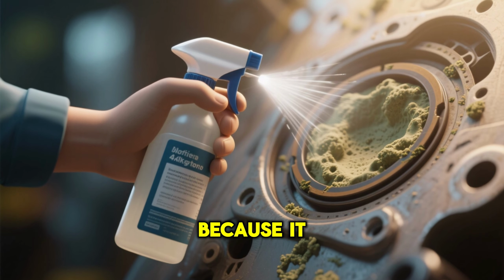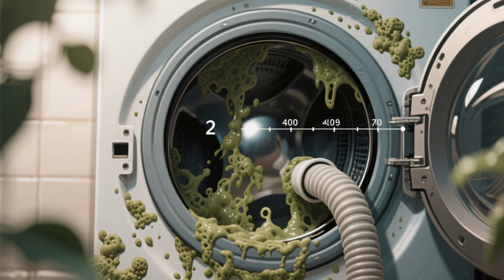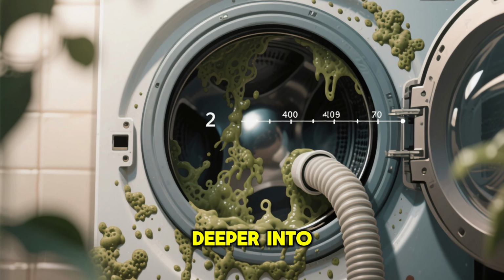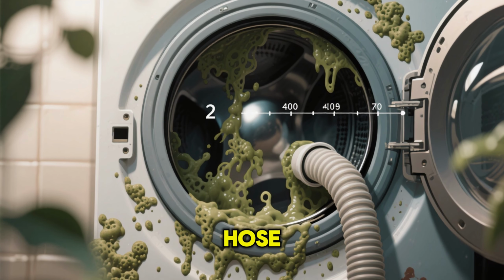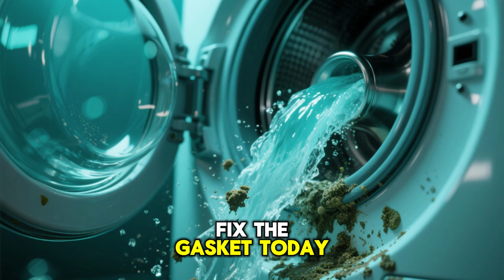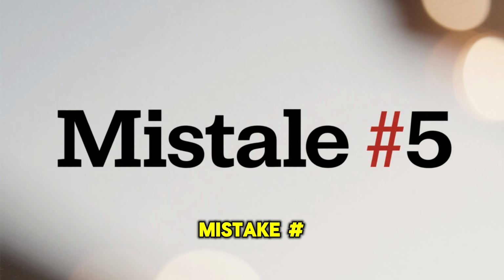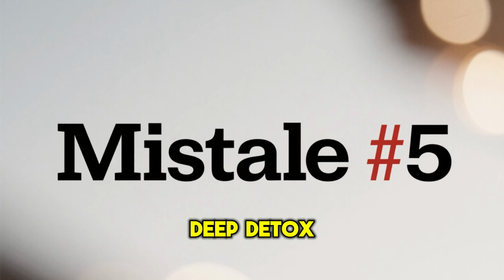This method works because it attacks the problem at the source, not just in the drum. But if you've had mold for months or years, it may have spread deeper into the drum itself, or even the drain hose. That's where mistake number 5 comes in. Because even if you fix the gasket today, if you don't flush out the hidden sludge, the mold will return. Mistake number 5, skipping the monthly deep detox cleanse.